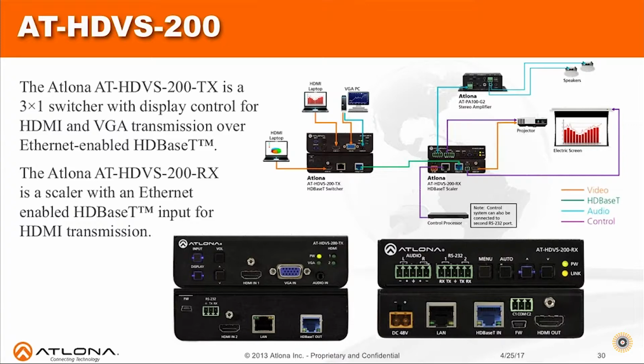Sometimes in an HDVS system, the transmitter connects back to one of our core switchers rather than to a small receiver like you see here. Sometimes the small receiver can be used coming off of a large switcher so that you can scale output resolution. So keep in mind, you don't have to just use these 2 as a solution. You can mix them with other product solutions as well.